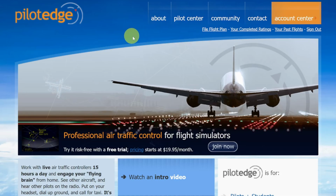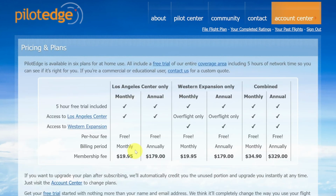To look at the cost of PilotEdge, you can see the pricing is on the homepage right here, $19.95 a month. That's for one of the areas. And if you click on pricing, you will see that if you just want the LA area, $19.95 a month or $179 annual, or you can sign up for the Western expansion only or combined, $35 a month.